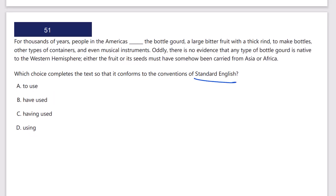Okay, standard English. Looks like we've got verbs, tense, maybe finite, non-finite issues. Using, having used. These are non-finite options. Infinitive here, non-finite. So everything here is not conjugable, it's non-finite, with the exception of have used, my participle. I'm going to suspect that's correct, but let's take a look.